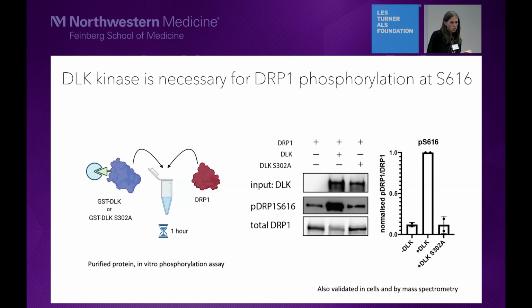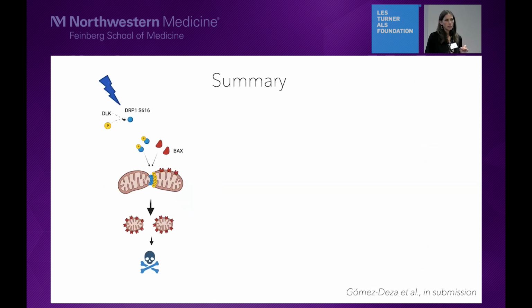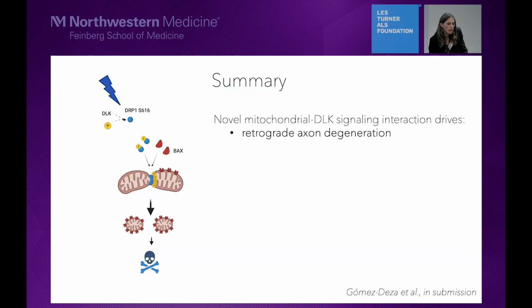And there's data I don't have time to show you here, but this is the summary, and this is on bioRxiv, so you can go look. DLK would promote phosphorylation of DRP1. This will cause actual recruitment of BAX to the mitochondrial membrane, creating these permeabilization pores that have been well studied in apoptotic biology. And so we have this new mitochondrial DLK signaling interaction, and it's driving retrograde axon degeneration. That reminds me of dying back that you hear described in the clinic or in classic studies. And this, at least in our model system, leads to neuronal cell death.